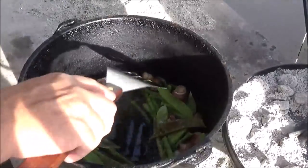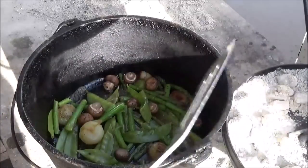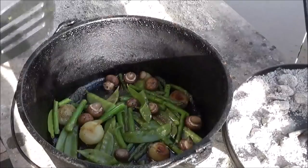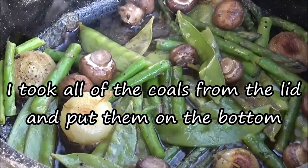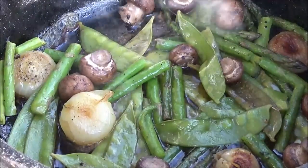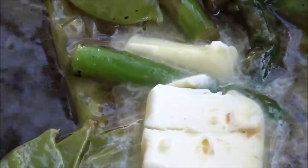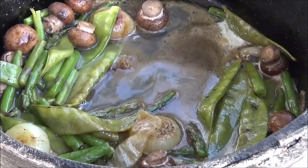So, stir our veg down, and then we're going to rearrange these coals, what we got left, and then we're gonna make a nice sauce for the veg. Give that just a little splash of white wine. Let that come back up to a simmer.